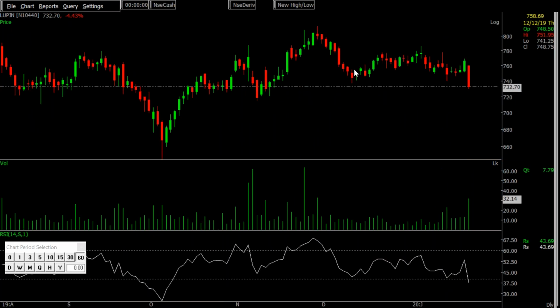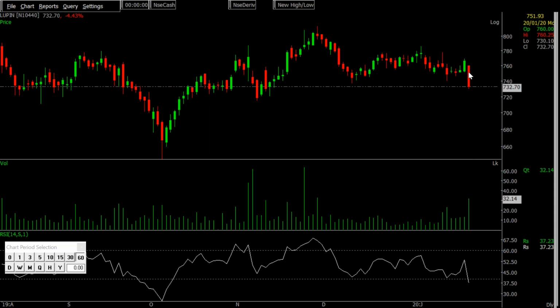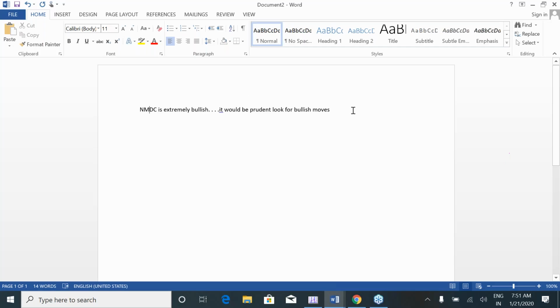I also noticed that this is below a support area. I would not consider this support area immediately very actionable because there's so much room for pullbacks to happen, but nonetheless it is a very bearish structure. So Lupin is something I'd like to consider. So Lupin and REC, I would like to write that down. REC. Okay, these are the ones which are bearish.